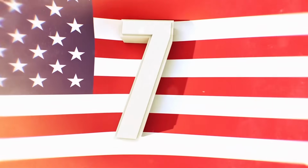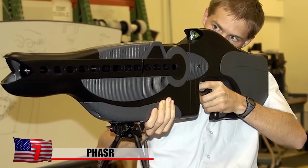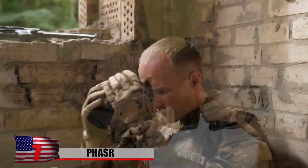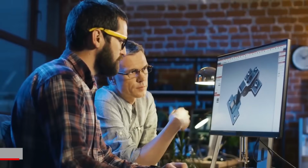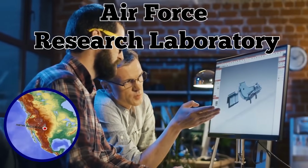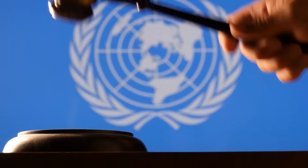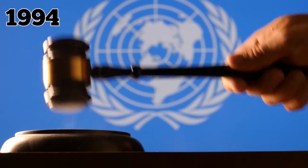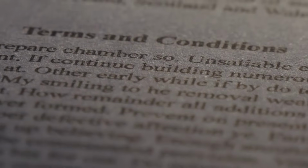Number 7. Phaser. The Personnel Halting and Stimulation Response Rifle, or Phaser, is a non-lethal laser rifle designed to stun an enemy without causing serious or permanent harm. A prototype was developed at the Air Force Research Laboratory in New Mexico with the purpose of temporarily blinding and disorienting the target. Blinding weapons were banned under a 1994 United Nations protocol, but the policy's wording does not prohibit temporarily blinding weapons.